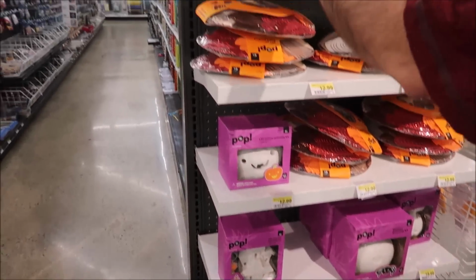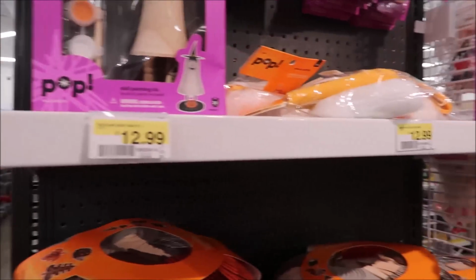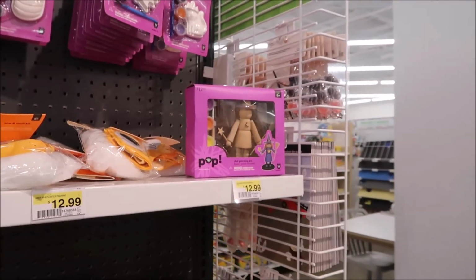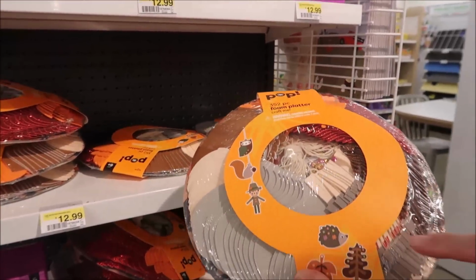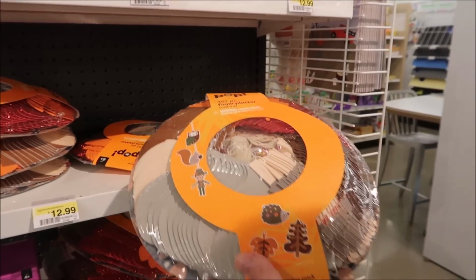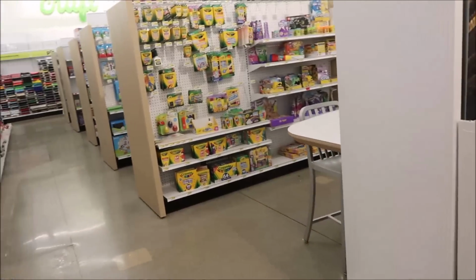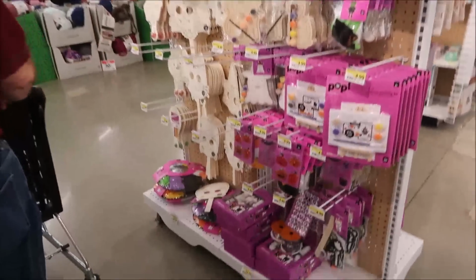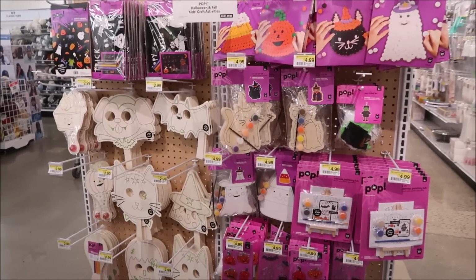Oh, to paint your own. Oh yeah. Maybe a little witch. That's cute. And I guess this is little projects you can get for your class or whatever. Oh yeah. A little hedgehog. And that's nice because I know, like Ashley, teachers have to print all that stuff out themselves and cut it and all that. Yeah, this is all cut. I bet you Michael's has a bunch of this stuff out too.